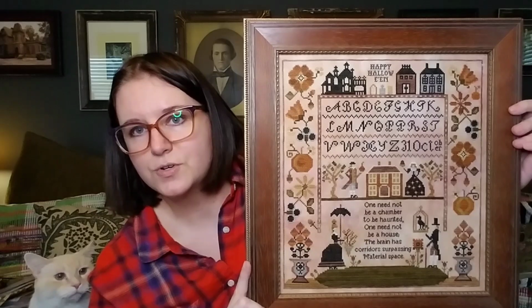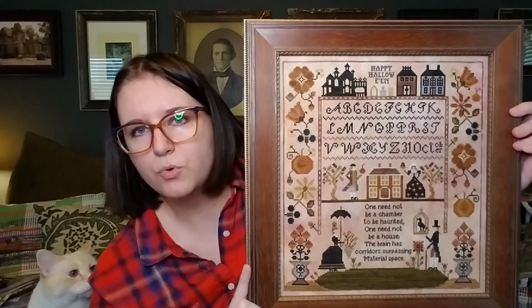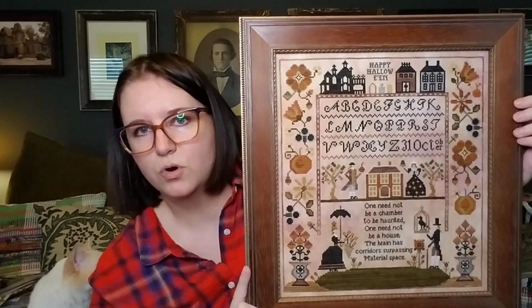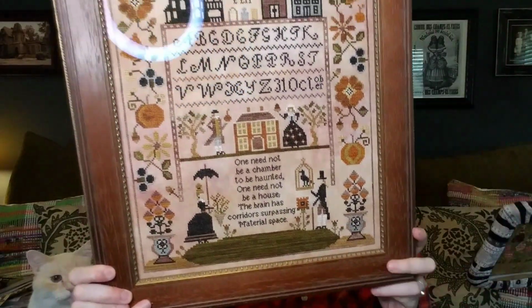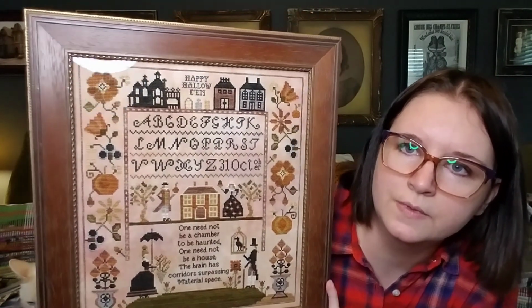I just love how this turned out. I initially thought I wanted a black frame for this. But the more that I looked at it and I looked at the colors, I decided that this warm tone was what I was going to go in and look for. And of course, I changed the verse.